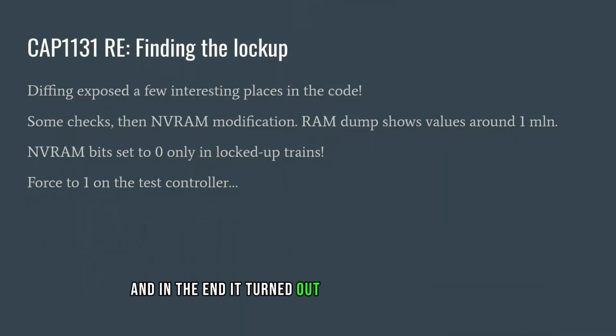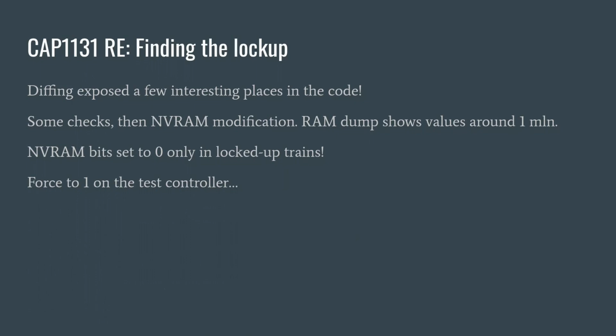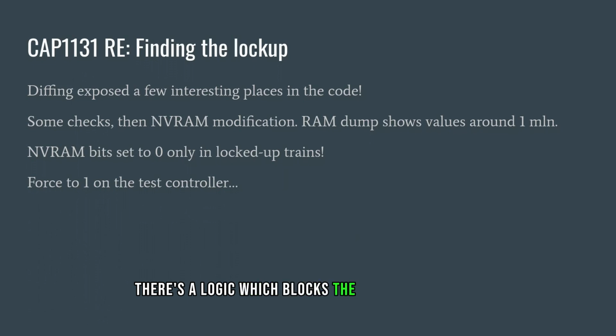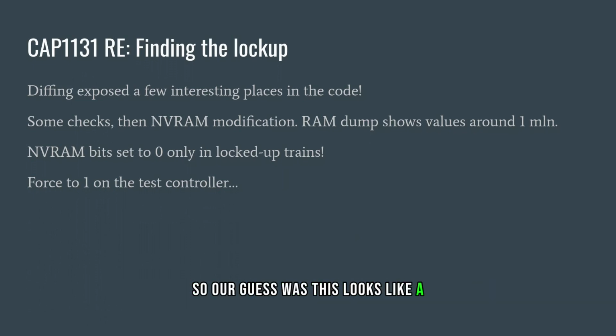In the end, it turned out that the diff was the most fruitful way, because as we noticed, there are a lot of changes in the code responsible for locking the trains. And we actually found the exact place where there's logic which blocks the trains on purpose. The first part we found was operating on values which were almost 1 million. So our guess was, this looks like an odometer, because we knew that the trains were supposed to be serviced at 1 million. So the values look like odometer readings.